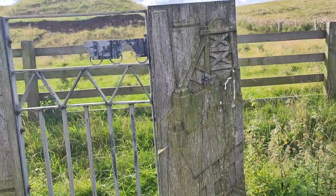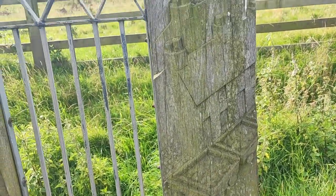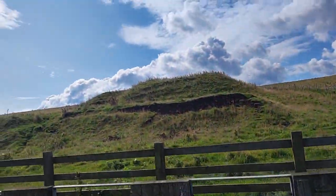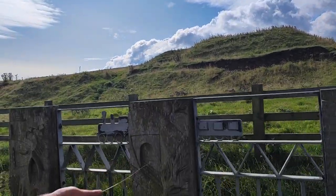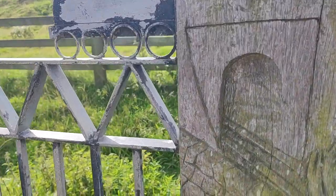The mine there then. Yeah, and there's the trucks. Up there, there's a kiln. That's a tunnel, isn't it? Yeah, I don't know. Maybe a kiln.